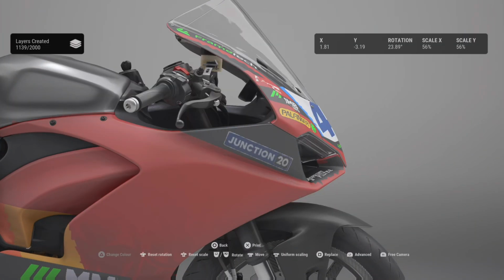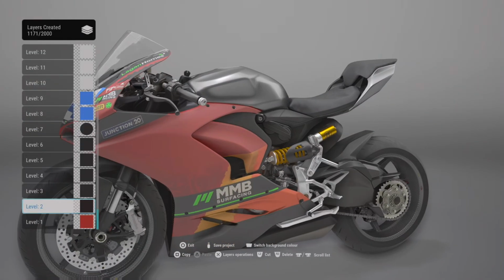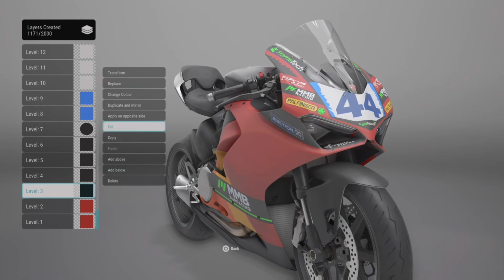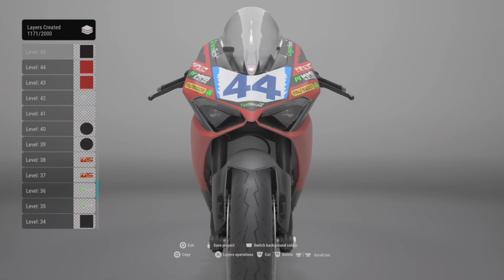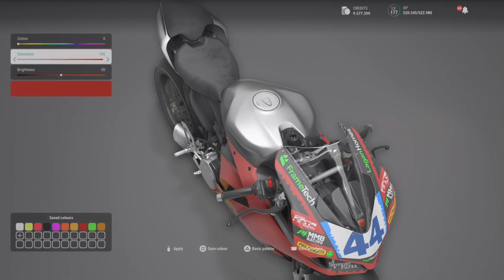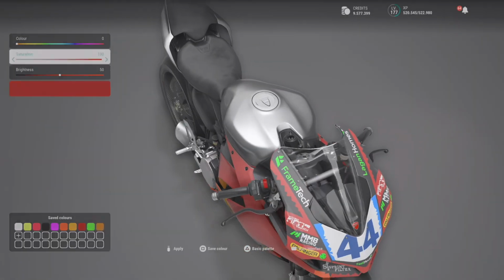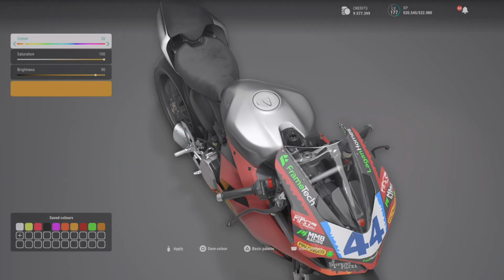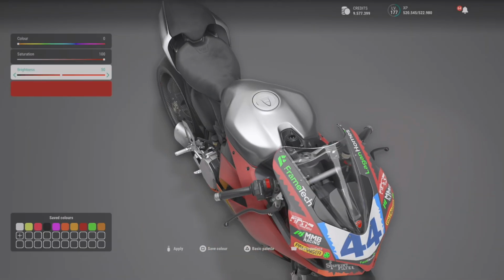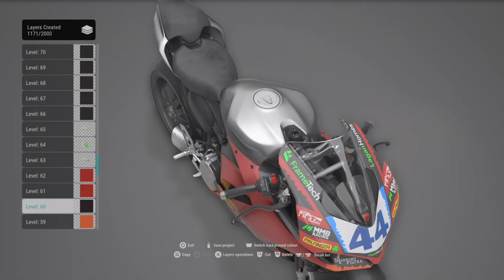And then you have the introduction of the MMB surfacing logo and the Legan Homes and FrameTech logo, which add a punch of luminous green. It's just eye-catching all over this bike. I really, really want to see this bike in person. And you have the silver exposed metallic tank as well, just to add another layer of complexity. But we've done that on the channel a few times now. It's easy just to set that base paint as a silver and then cover it with your matte stickers to expose it.